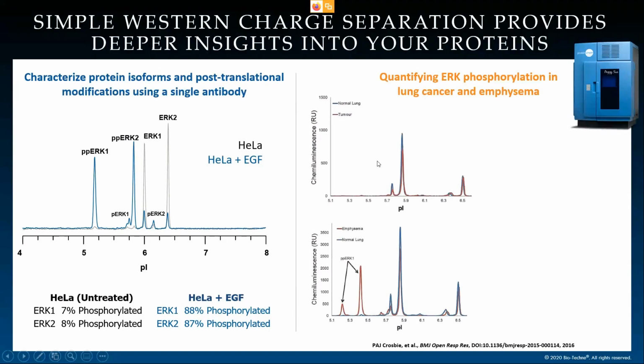In the top panel are the ERK signatures for normal lung tissue, shown in blue, and from lung cancer tissue, shown in red. Now, to me, there's essentially no visible difference between them, and predominantly we see ERK1 and ERK2 only.